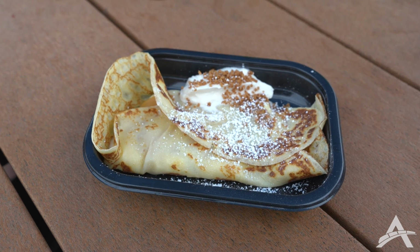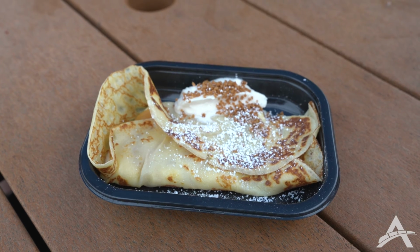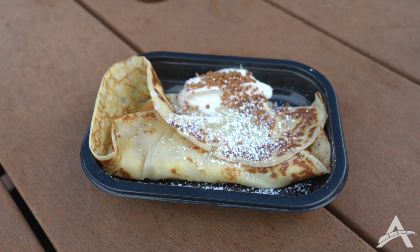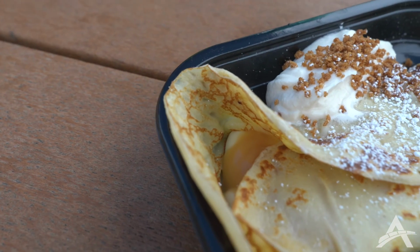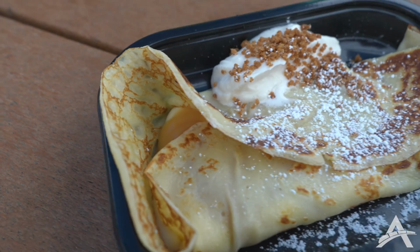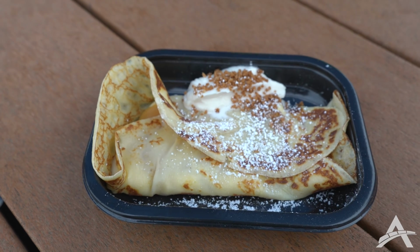And from the France booth, we decided to go with the lemon curd and cream cheese with cookie crumble crepe. So a sweeter offering. You can kind of see the stuff going on in there, but let's cut it open and give it a try. All right, y'all, we are going to give this crepe a try. Oh, it got really windy.